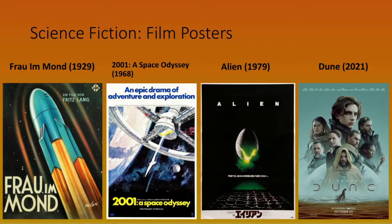The only problem is Alien, in a way, to me, illustrates one of the problems with the science fiction movie industry. It is heavily conflated with horror. Whereas if you read science fiction books, there are not that many horror books, but they usually are when they're on film. And then, of course, we have Dune, which came out relatively recently.